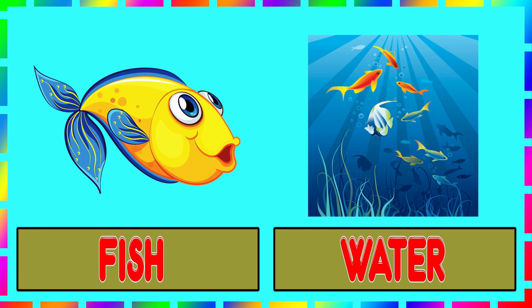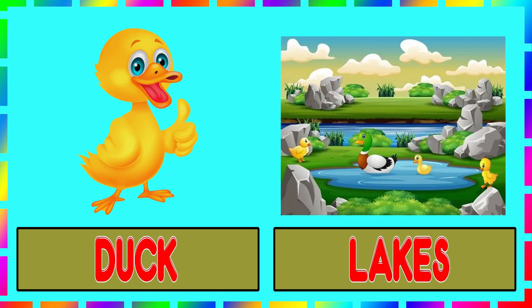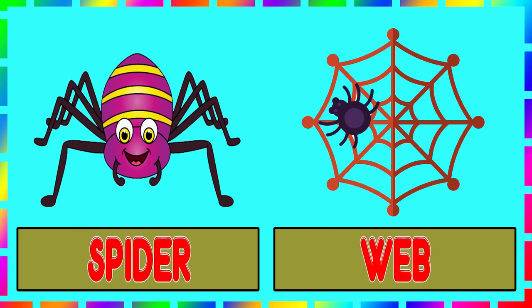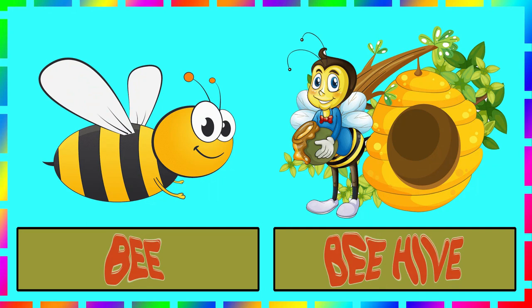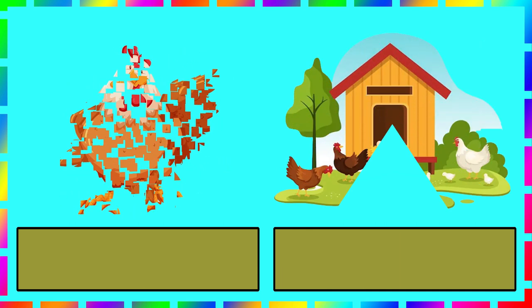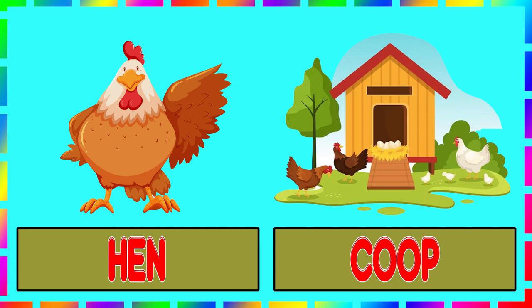Fish. Fish live in water. Duck. Ducks live near water ponds and lakes. Spider. Spider lives in a web. Bee. Bee lives in a beehive. Hen. Hen lives in a coop.